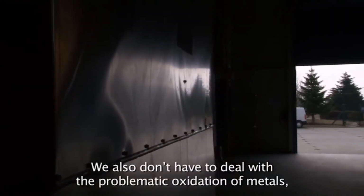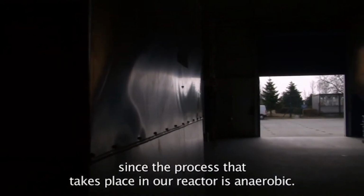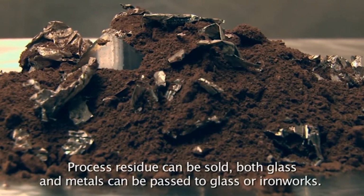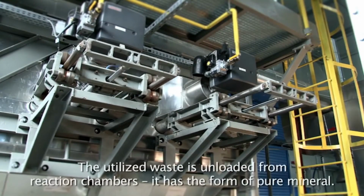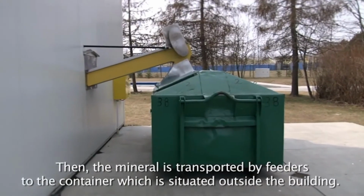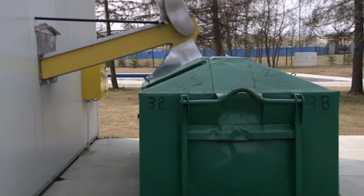We also don't have to deal with the problematic oxidation of metals, since the process that takes place in our reactor is anaerobic. Process residue can be sold. Both glass and metals can be passed to glass or ironworks. The utilized waste is unloaded from reaction chambers. It has the form of pure mineral. Then the mineral is transported by feeders to the container, which is situated outside the building.